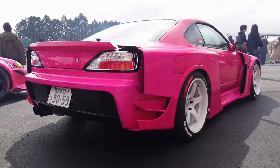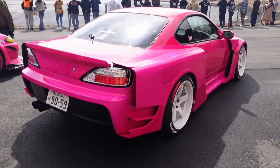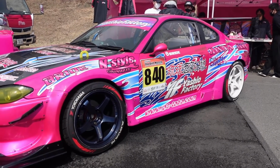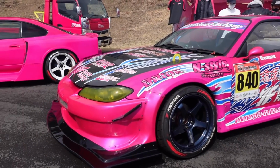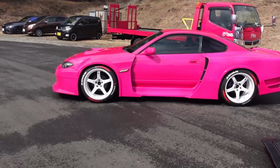Really unique profile on it. And next to that, the standard version and the wide version. I don't know, what do you guys think?